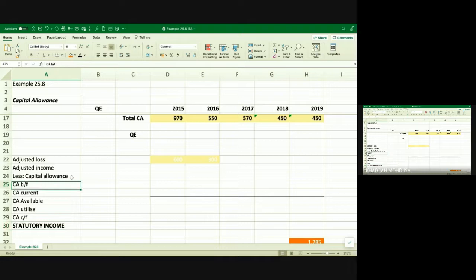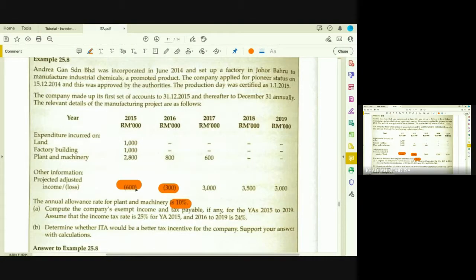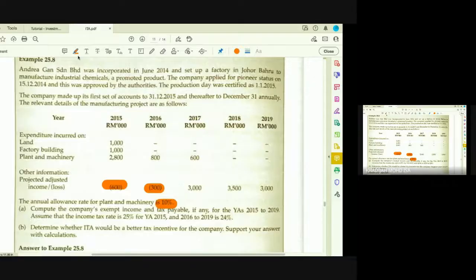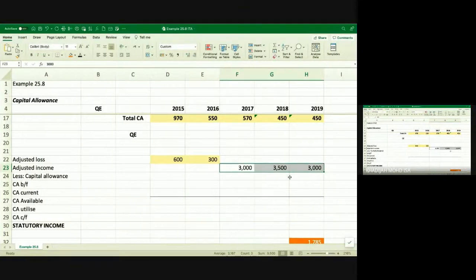Okay. So if you have losses, remember that in this question, the first 2 years have adjusted loss, and then only you have adjusted income. So when you have adjusted loss, then you put that into your adjusted loss line, respectively. So you have 600 loss here and 300 loss here. But for the following year, you have adjusted income. How much is your adjusted income? Right, plug in the information. Okay, 3,000, 3,005, and 3,000.